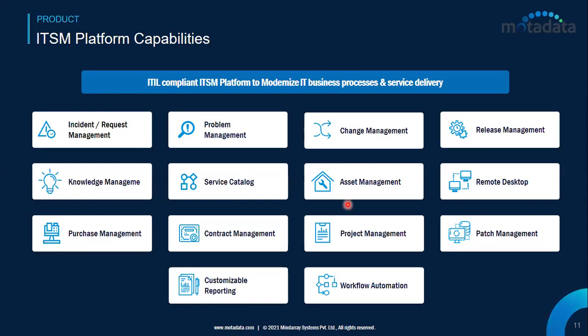And like I said, asset management earlier, this gives you a complete overview of all the assets that you have. So you can track and monitor who this asset has been assigned to, who is using this particular asset. In case that person is leaving your organization, how are you going to retrieve that asset back? What applications are on that asset? And based on the applications that are on that asset, how are you going about their support?